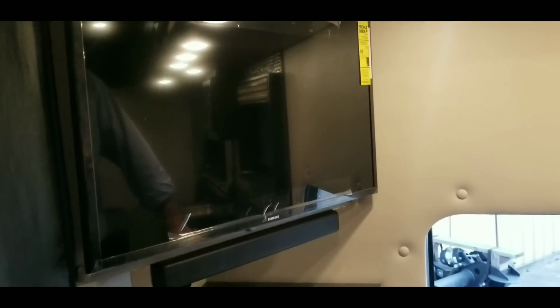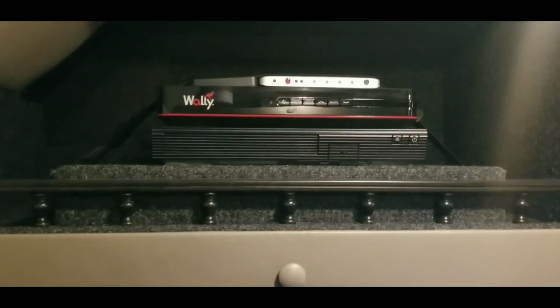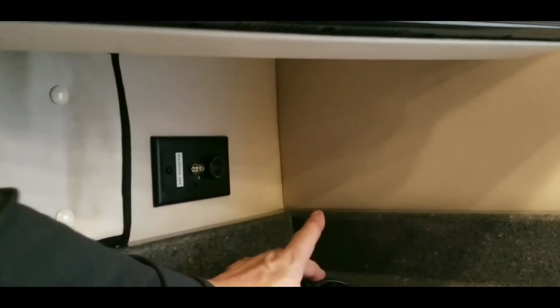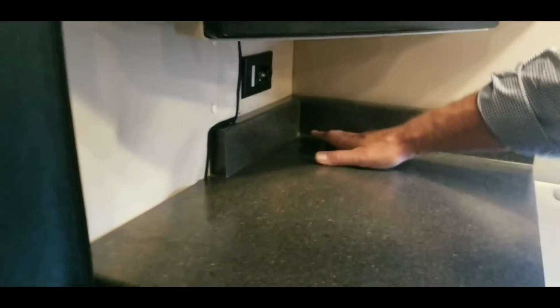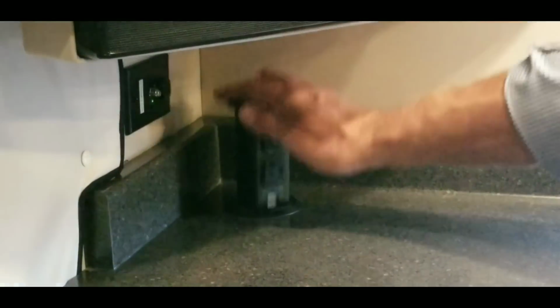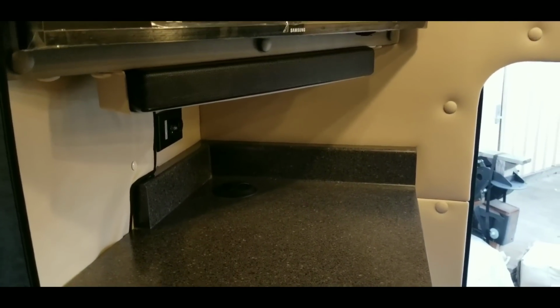You've got entertainment. You've got a nice HD flat screen TV with in-motion satellite, DVD player, subwoofer. This has the new upgraded sound bar, which gives you very clear sound projected throughout the sleeper. And then there's also a very handy little charging plug that if you want the counter space, you've got the counter space, but if you want to have access to plug-ins or USB charging port, you have it right here, or you can put it out of the way if you want to do that.